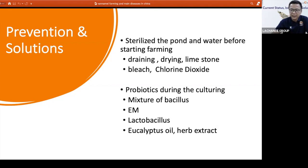Otherwise, during the culture time, if the environment becomes bad, they will release the Vibrio into the water. Actually, the sludge on the bottom contains more than 10,000 times more Vibrio or harmful bacteria compared to the water. Once the weather becomes bad, they will release into the water, then reproduce, suddenly increase the density in the water, and finally infect your shrimp.